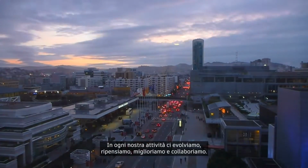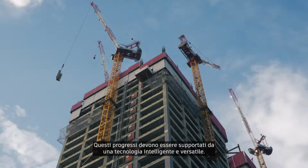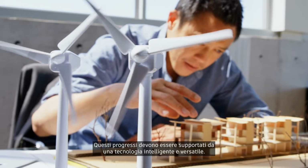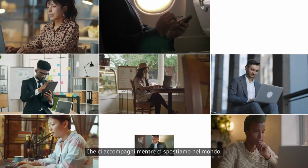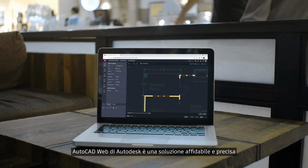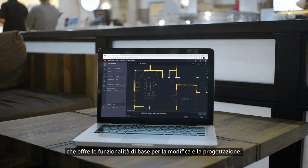We are always evolving, rethinking, improving, collaborating, and it is smart, versatile technology which is at the forefront of these advancements. Technology that understands that we are at our best when we work together, that moves with us as we move through the world.